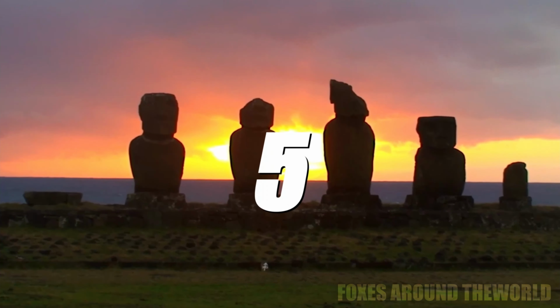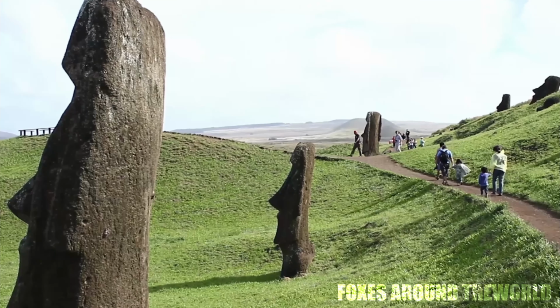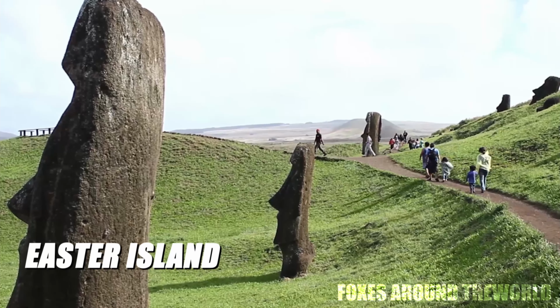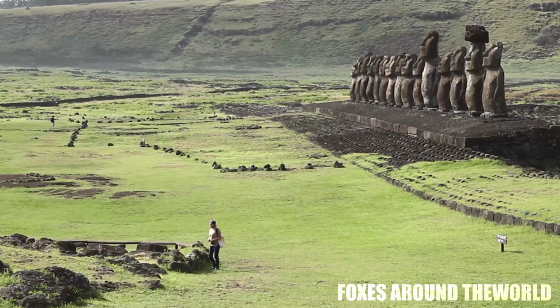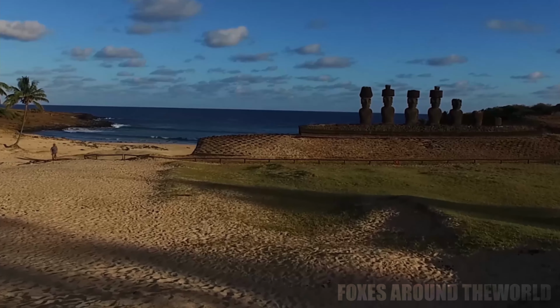Number 5. Easter Island. Easter Island is an island located in the Pacific Ocean and is considered part of Chile.